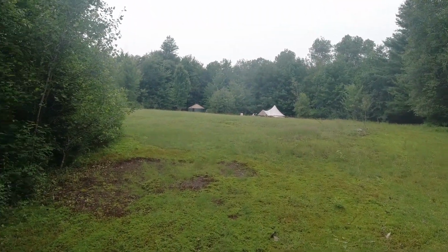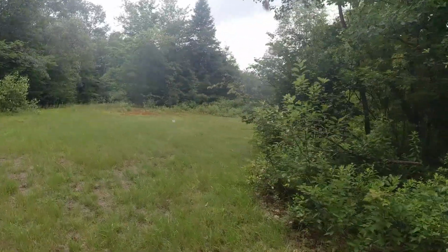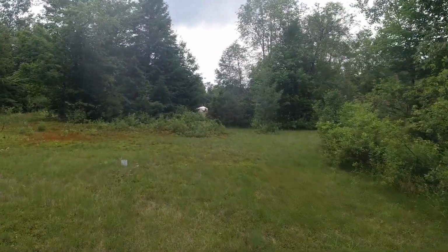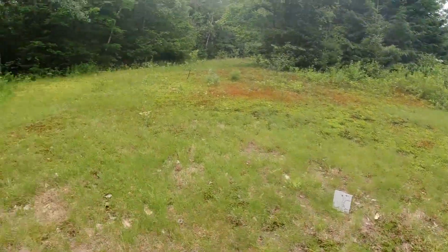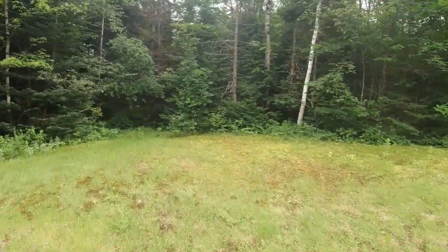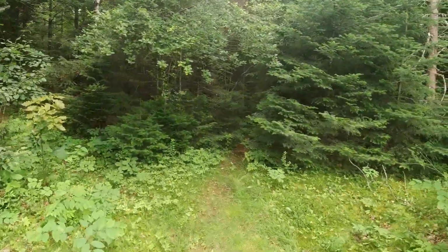And there are a lot of bugs in this field. I'm not hanging around here. We'll see what that sign over here on the ground says, and then I'm gonna start heading back. Yeah, there's another tent there with heat. There's actually a wood stove in that one. Okay, this must be a disc golf course. Okay, par 3. Okay, I'm out of here. These bugs are killing me. This field is loaded with all kinds of insects. I'm out of here. I don't need any ticks to bring home with me.